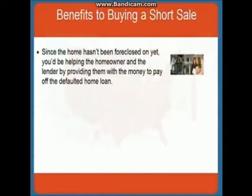One major benefit to a short sale is that it benefits all parties involved. As the home buyer, you receive a new home in which to live or invest. The homeowner is able to alleviate the debt with the lender. The lender receives the remaining amount of money owed on the mortgage or deed of trust.